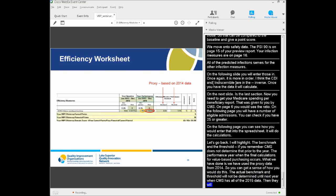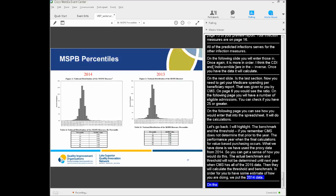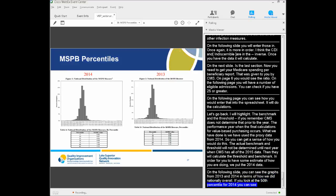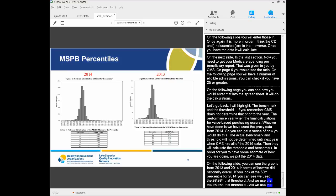On the following slide, you can see the graph from 2013 and 2014 in terms of how we did nationally overall. If you look at the 50th percentile for 2014, you can see we used the 0.98 for that threshold, and then we used the 5th percentile. It's really the mean of the top decile, but that's close enough for the purposes of estimating for this worksheet. And that's the best we have, so the 0.83.